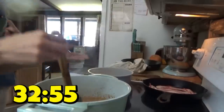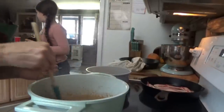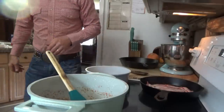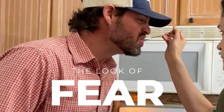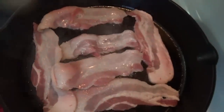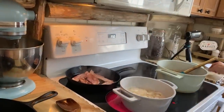While my thing is cooking in the oven, I'm gonna taste my sauce here and see if I need to add anything else to it. Oh, I done made something. Bacon, come on, let's cook. Would you like just a little sample taste test of my sauce? You just won. Yeah, buying bacon will help you win.